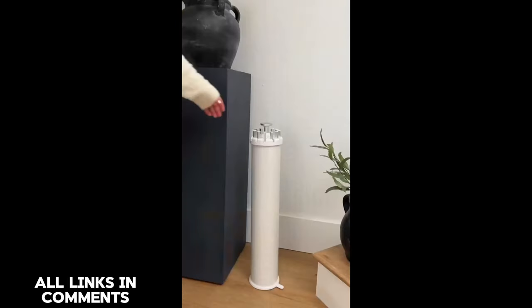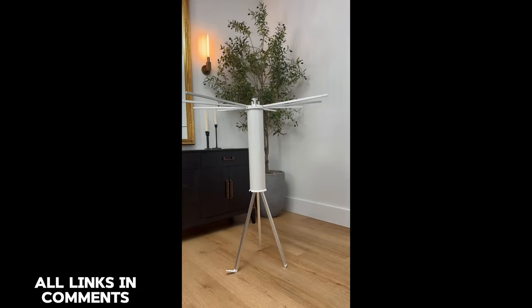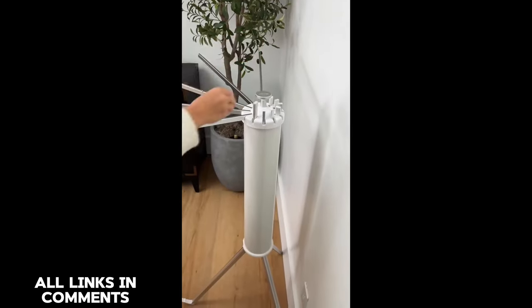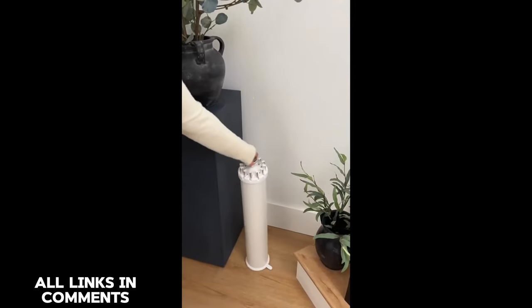Amazon Home Finds. This slim little tube expands into a full tripod laundry drying station. It holds up to 45 pounds of laundry and is made of rust-free and mold-free materials. You can customize the layout to fit in smaller indoor spaces or expand outside in fresh air to dry. Just collapse when you're done and store anywhere.